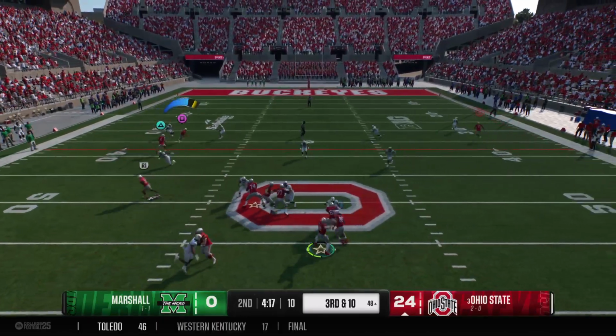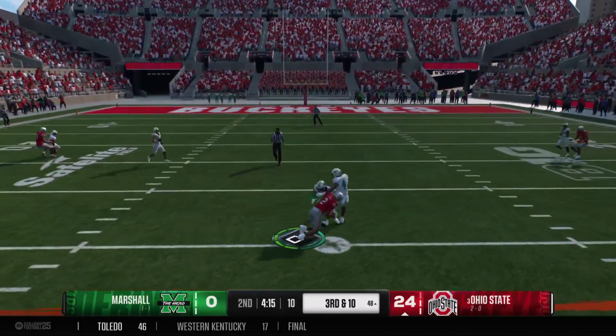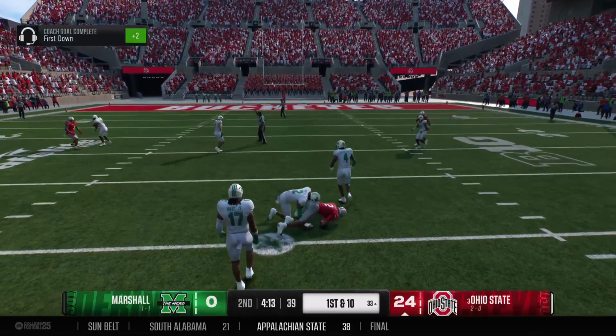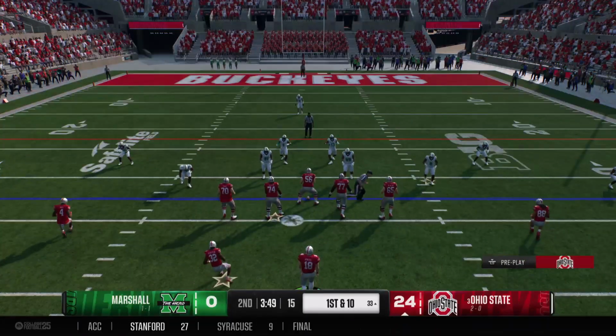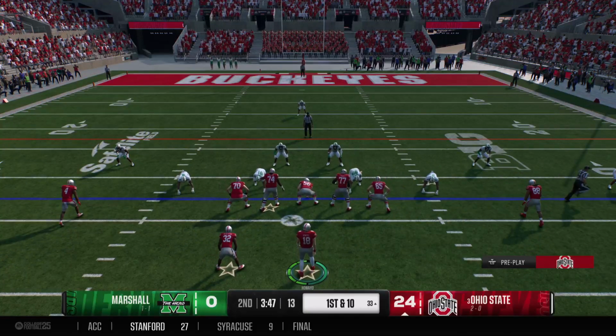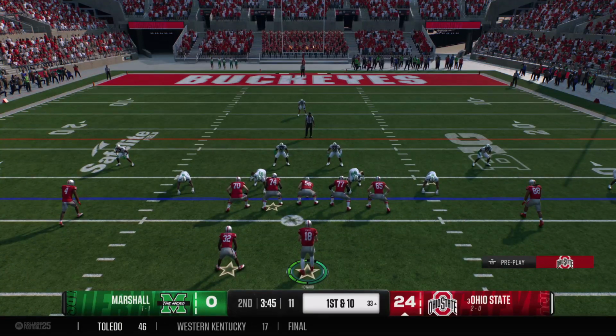Third and long, and he'll try to throw for it. Snagged in the middle. It's Ibuka. Really nice job to convert that third down, and they've got it at the 33. The Buckeyes have it with a first and 10.